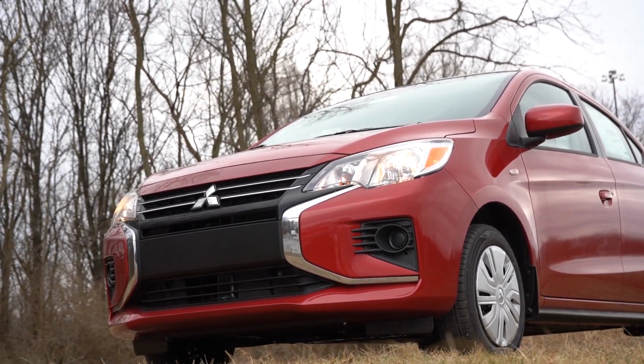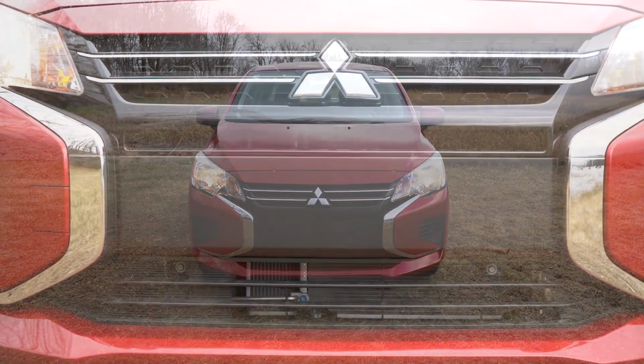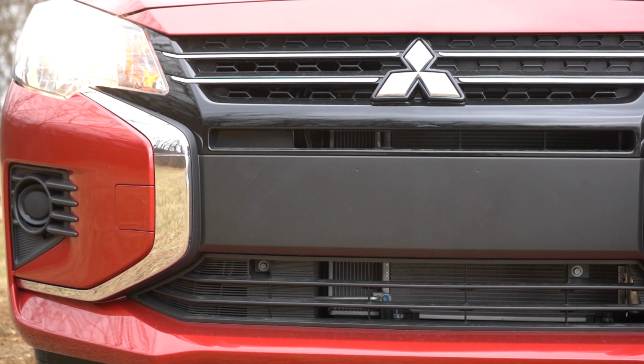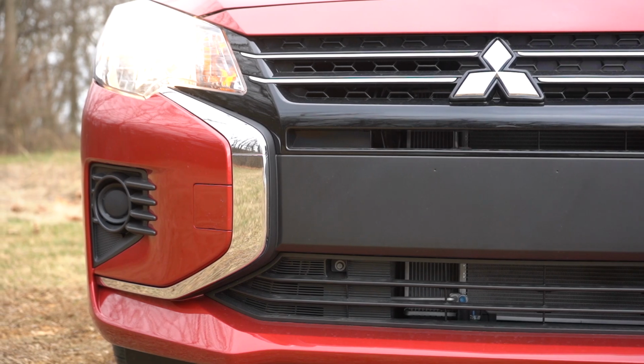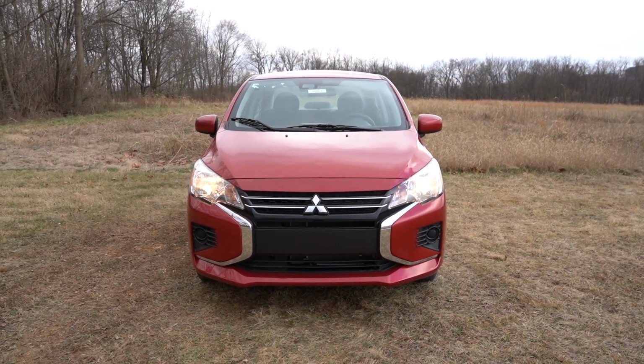So that is pretty darn cool. And if you wanted fog lights down below, where you guys can see the cutouts on our ES trim level, you will have to get the BE or the SE. That's how you're going to go ahead and get those fog lights. But I like the chrome accents. It kind of ties together with the rest of the Mitsubishi lineup, with the Outlander and all that as well. So anyways, that pretty much rounds out the front end.